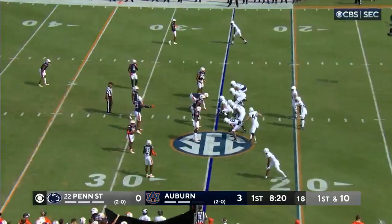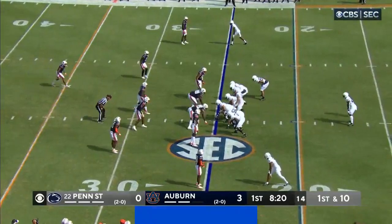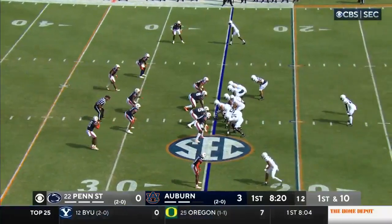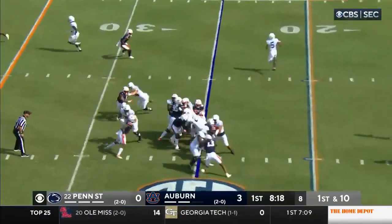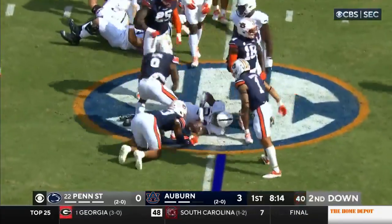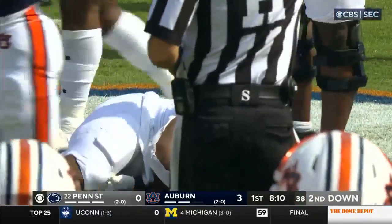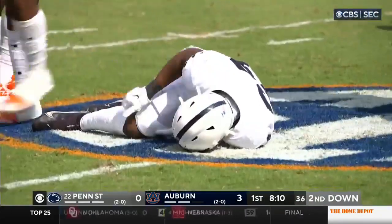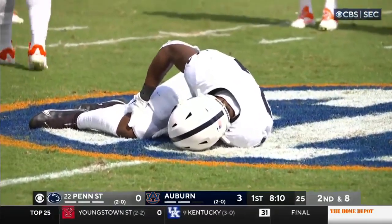A lot of pride on this defense coming in with this Penn State offense. You don't just come in here and play average offense and beat Auburn's defense. Kevon Lee is a tailback right now, and he's going to get the call. And he got a couple, but he is swarmed under, Owen Pappo in that Auburn defense. And man down is Kevon Lee, holding his right knee, it appears.